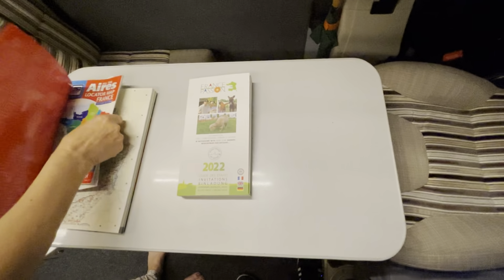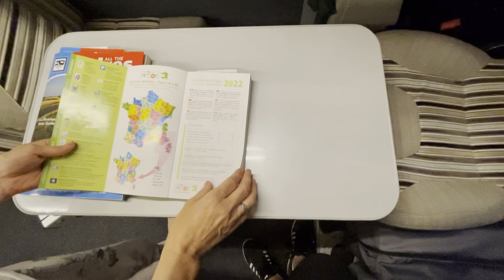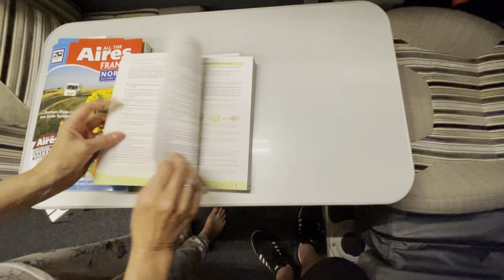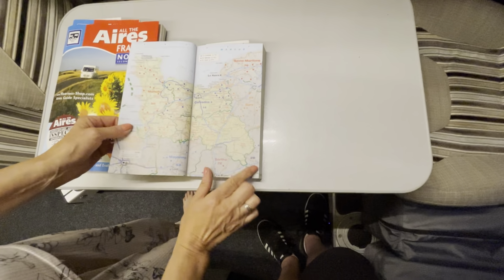Now the France Passion, this is the one that we said we've just joined. You buy the book every year, it runs March to March. It's about 30 euros. So that tells you all about it, and then this is the part which gives you a closer up view of where you're going.